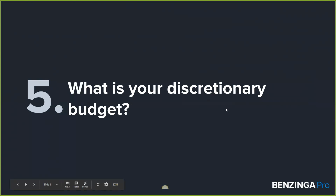So what is your discretionary budget? I sort of touched on this one a little bit, but if you are somebody who is planning toward retirement and you aren't certain how much extra cash you might have, that's non-discretionary spending, stuff that you absolutely have to spend your money on. If you don't have a large discretionary budget, then maybe shorting isn't for you.